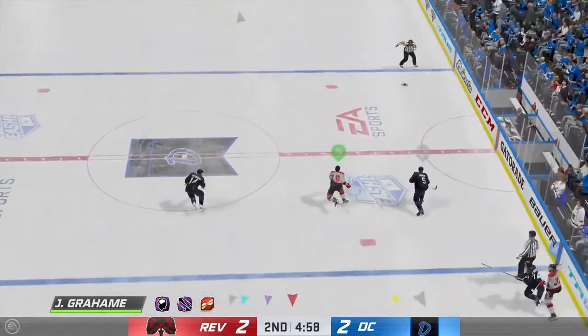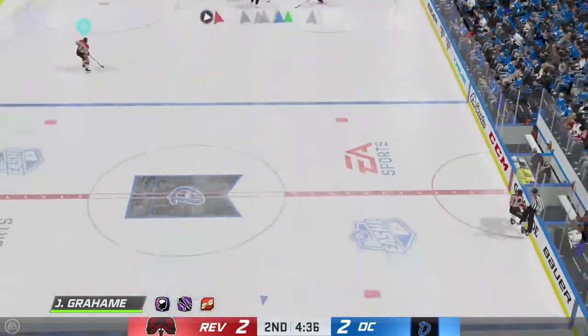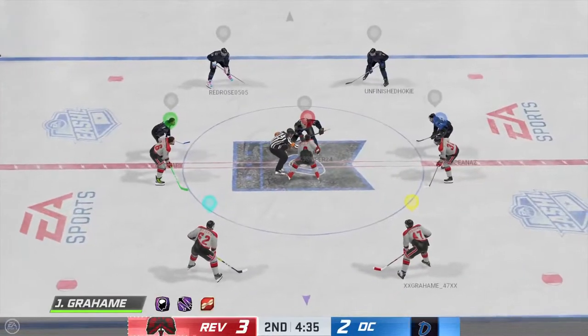Swing and a miss. Here's a race for the loose puck. Picks up a head of steam in the official's way. He scores! Breaks the deadlock! Really good play at the net. And now somebody's got a lead, and we'll see if they can increase it. The Rebels have gone up by one late here in this second.